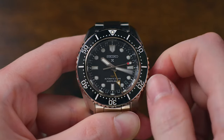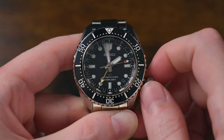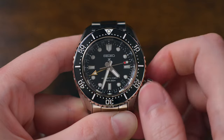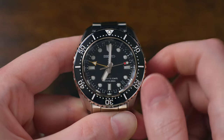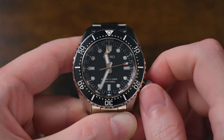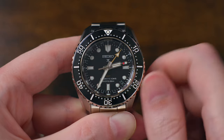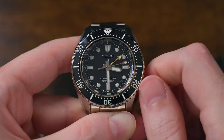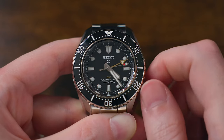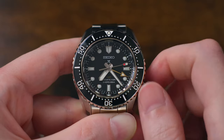Of course, you won't have a quick set date with this type of watch. You have to advance the time past midnight to increment the date complication, which can be mildly annoying if you're winding up a watch that hasn't been started in a little bit of time. Getting the date in sync with, you know, reality, I guess we could say. Yeah, that could be a couple of minutes of your morning when you're first setting the watch up.